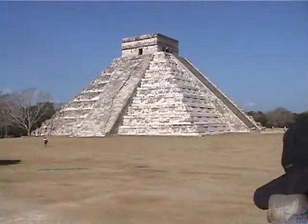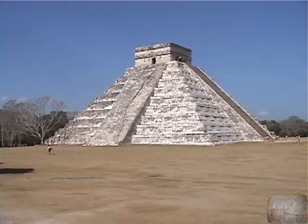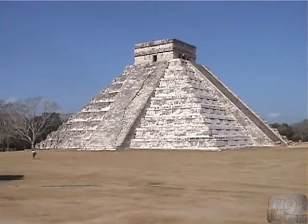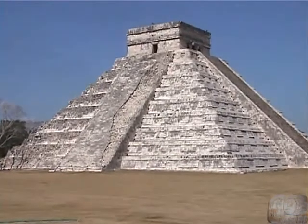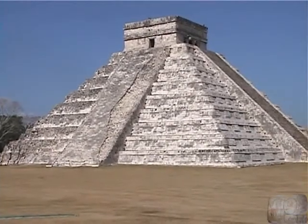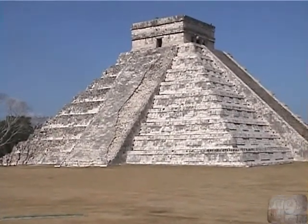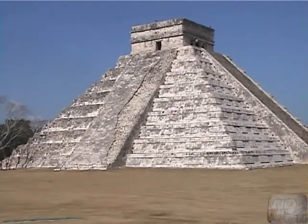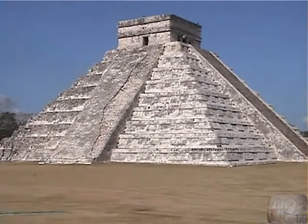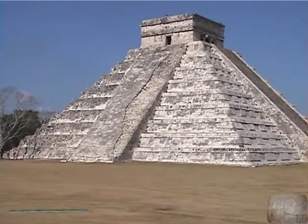The left side of the pyramid is unrestored, so you can see the rubble, you can see what it looks like underneath the facade. And again, this was really discovered by Americans or Europeans in 1839 or 1838 by Stevens and Catherwood. It was just a big, basically, mountain of bush and trees. And so the restoration work you see happened in the 20th century to restore it and put it back together.